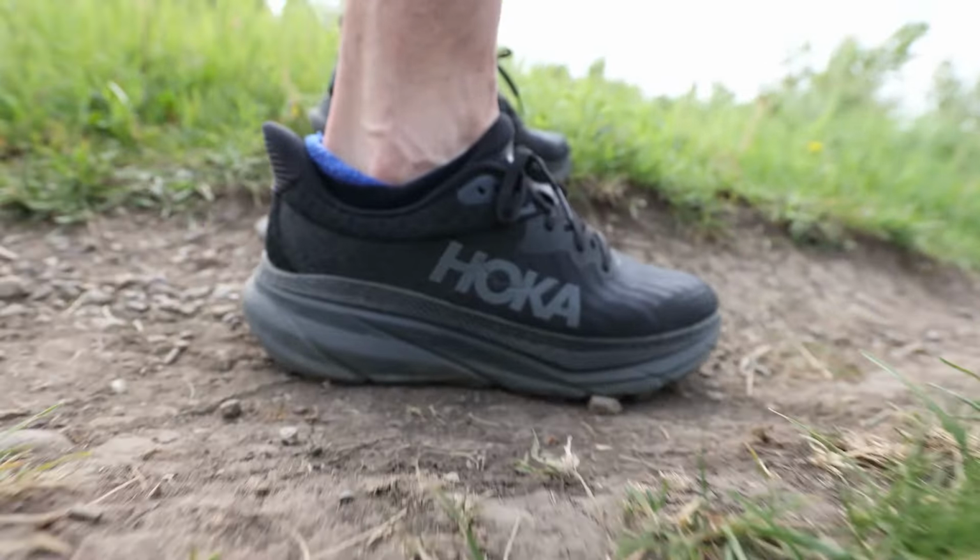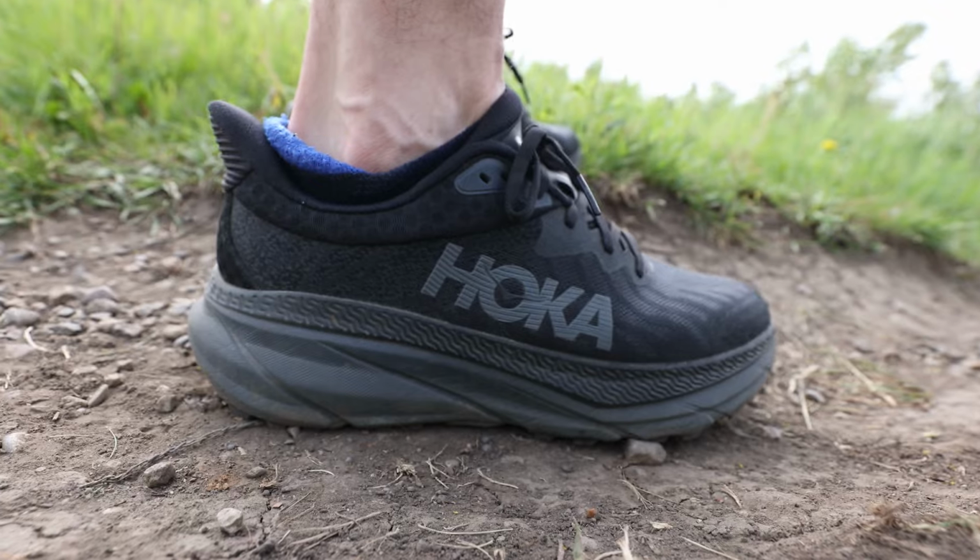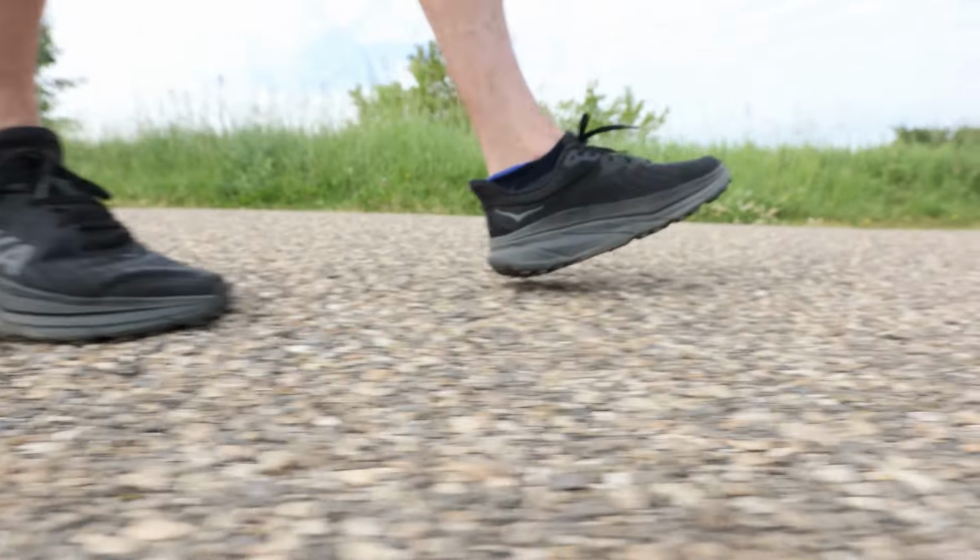One slight difference is that the Challenger here has a double gusseted tongue, as opposed to the single gusseted tongue that you might find on the Clifton 9. But apart from that, they really do look and feel the same, which isn't a bad thing by any means. The stack height has been increased by about 2 millimeters on the Challenger 7 compared to the 6, but the overall weight of the shoe is actually down by about 20 grams.